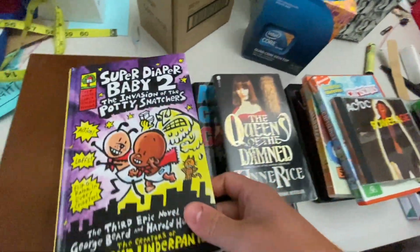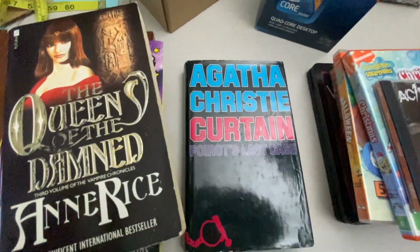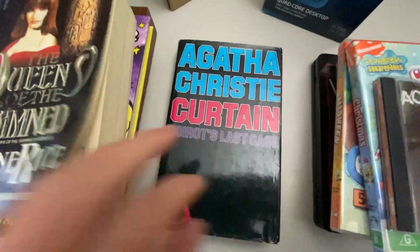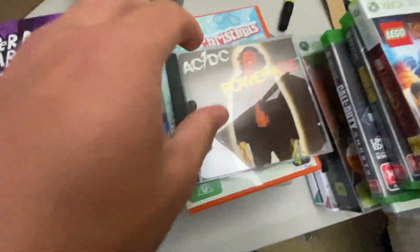We've got Super Diaper Baby 2. We've got The Queen of the Damned and Agatha Christie first edition. This one went for $28. This guy went for $18. This guy went for $21.